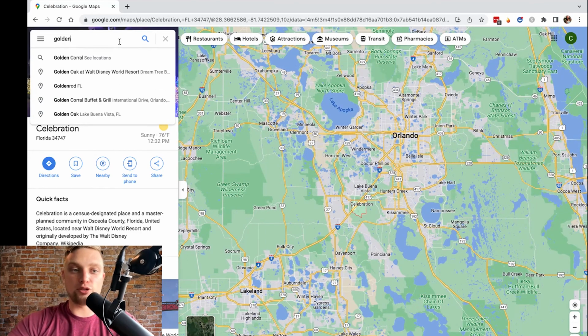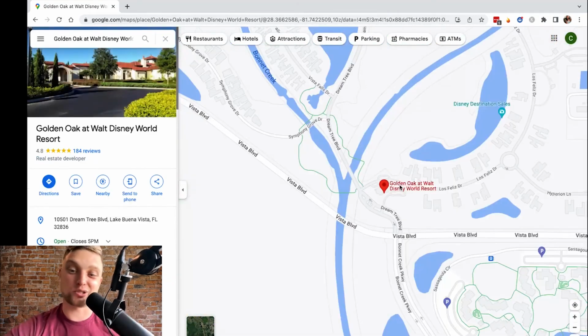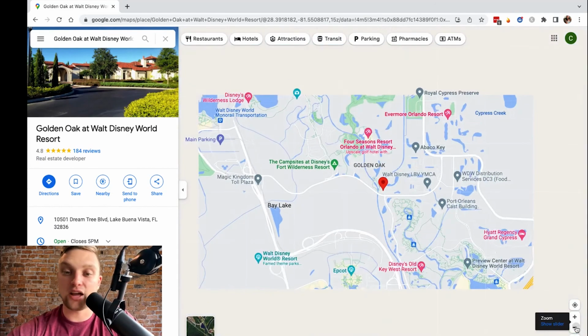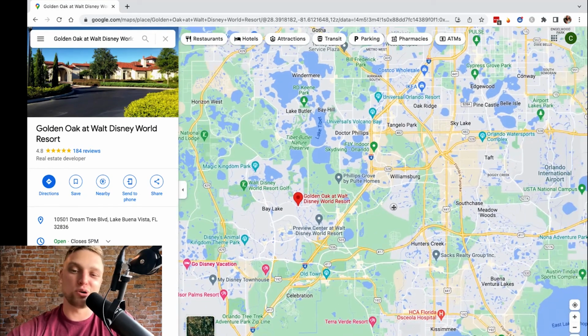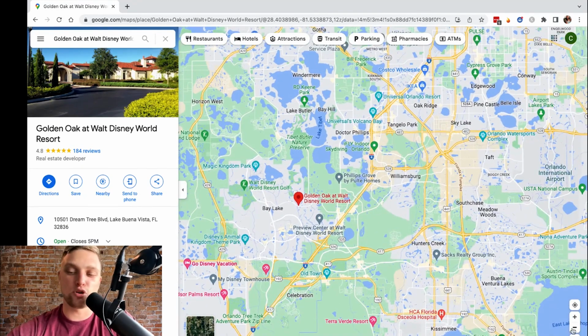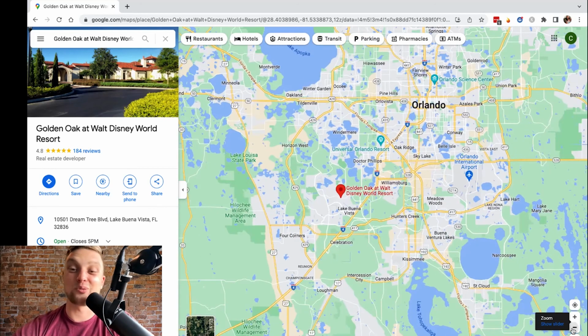Also, if you have the budget, one of the crazy areas on Disney's list is Golden Oaks. Golden Oaks is going to be $1 million homes, multi-million dollar homes. If you have that budget and you're obsessed with Disney, check it out. Golden Oaks is insane. I don't do more videos on it because a lot of people aren't looking to do that. They're looking at Dr. Phillips and stuff like that. But my wife wants to own a home in Golden Oaks one day, so we'll see on that one.